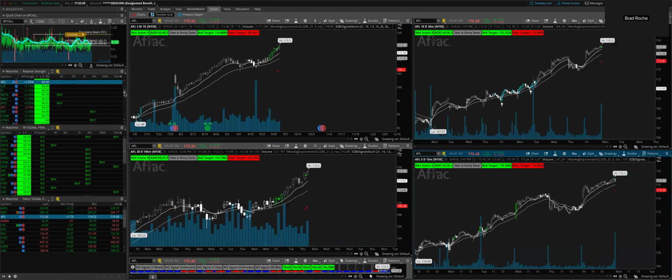Right now, nothing actionable on AFL. That one was nice buy signals off the 4 hour and the daily, which gave us a move essentially from 110.50 to 115. So a nice move. Let's see what else we've got here.